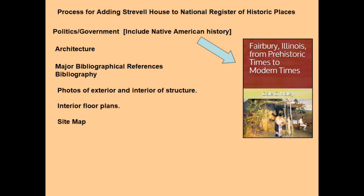Now, here are the remaining categories on the application. The politics and government around the property you're talking about, and they specifically said they wanted you to include Native American history. So fortunately, I've previously researched the Indians in the area and even wrote a book about Fairbury, Illinois, from prehistoric times to modern times. And I focused on the Kickapoo there because they were the last Native Americans in the area. Anyway, it was easy to do the Native American history because I'd already done that research.